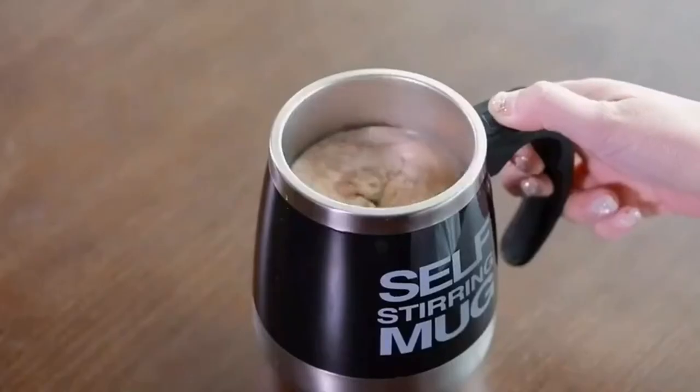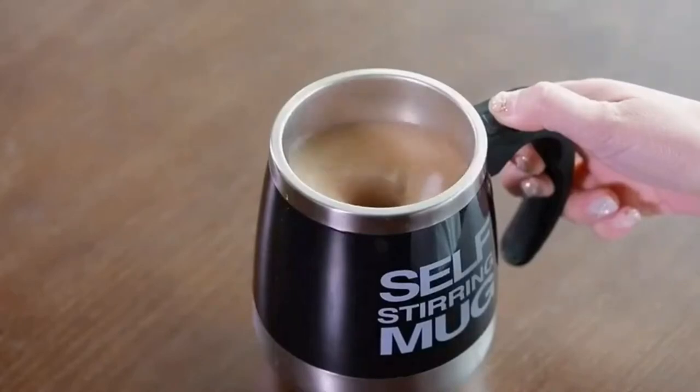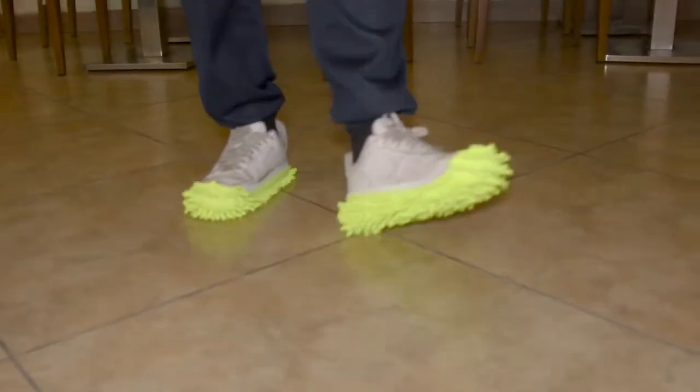Be it brushing your teeth, or maybe mixing your coffee, or even mopping your floor, or just taking a nap in your office. This gadget will bring some fun to your daily tasks.